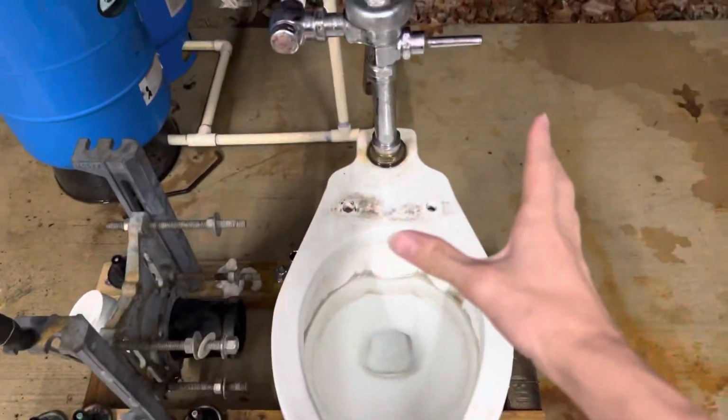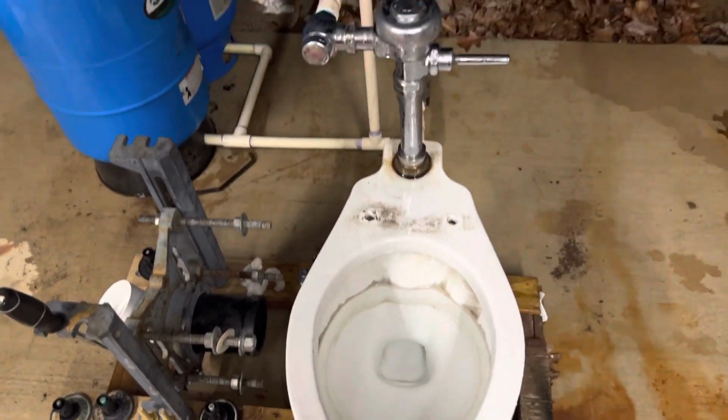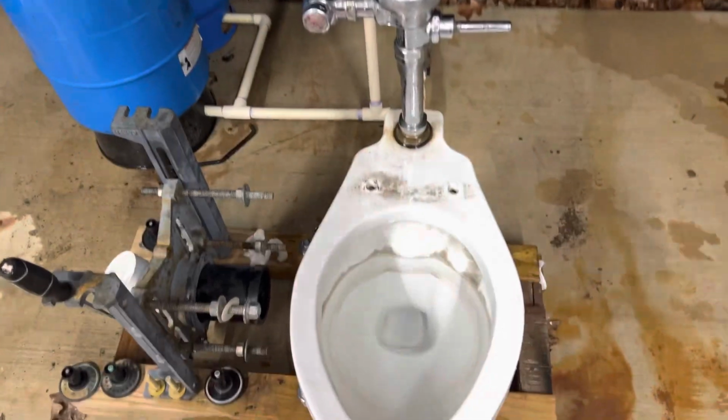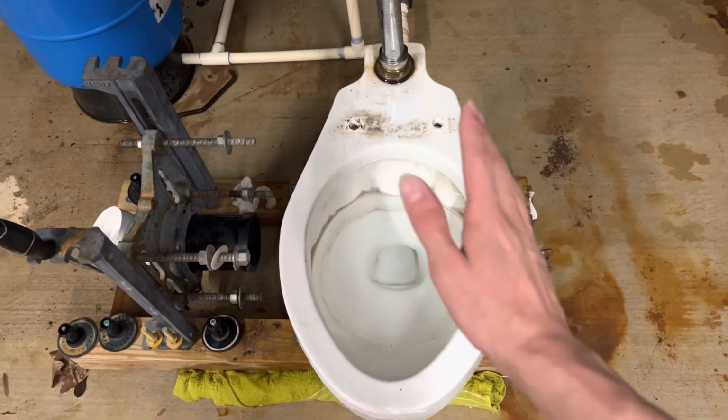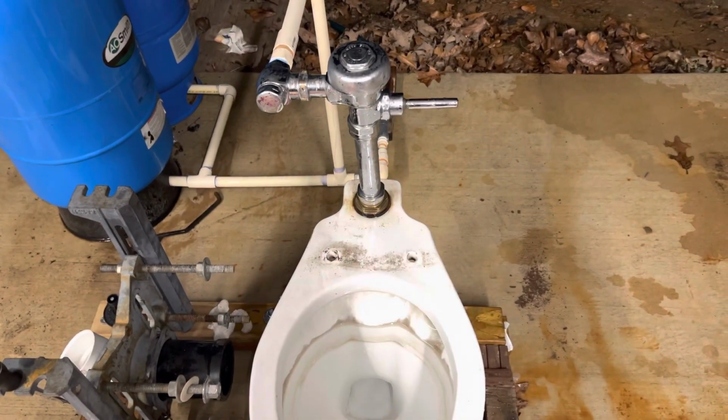This one did not come with the flushometer. This one was in the left stall. There's two stalls, one on the left, one on the right. The one on the left did not have the flushometer. It was actually capped off. It looks like they hadn't used it in a while. It was kind of tilted to the right. And the other one looked like it had been in use.